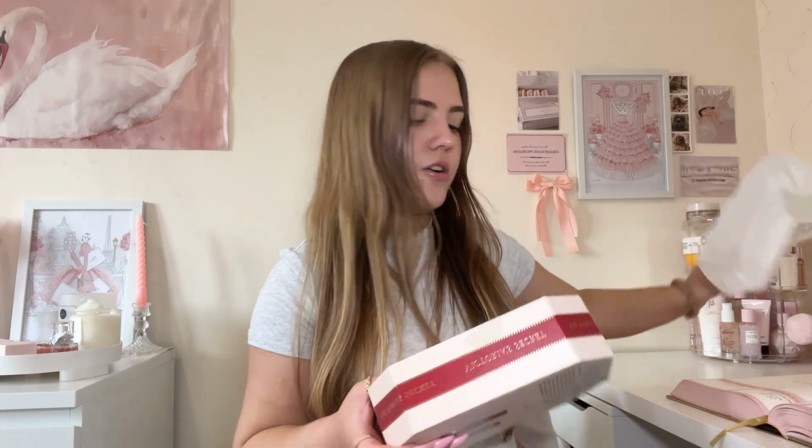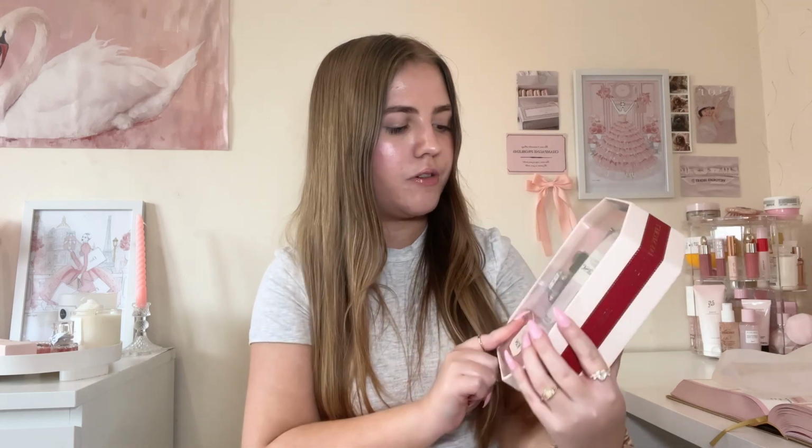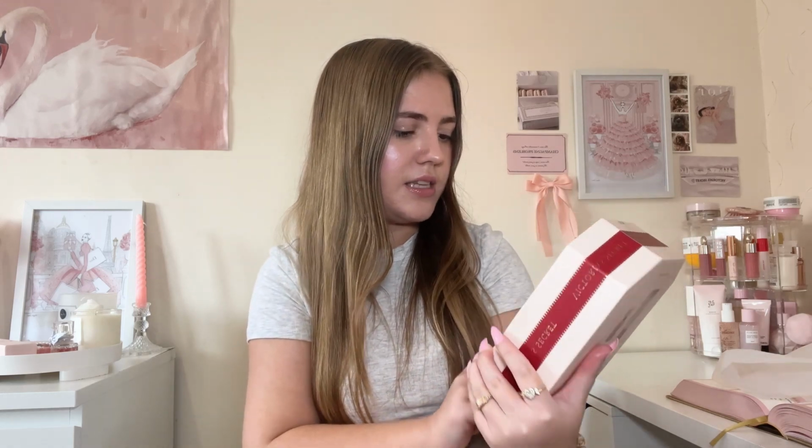And then finally, I got this really cute little set, it was £14 instead of 29, so it was literally over half price, which I think is really good. And it's the scent Tease. You've got the little spray and then the body lotion.